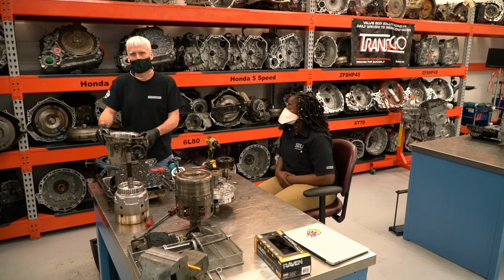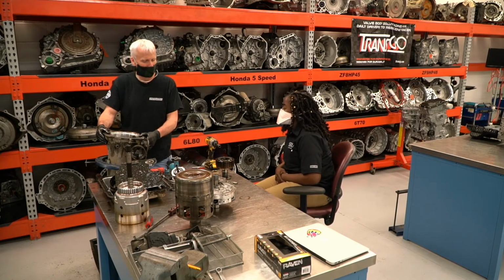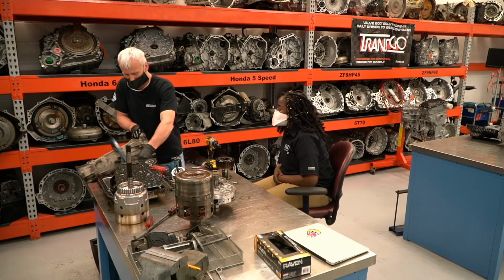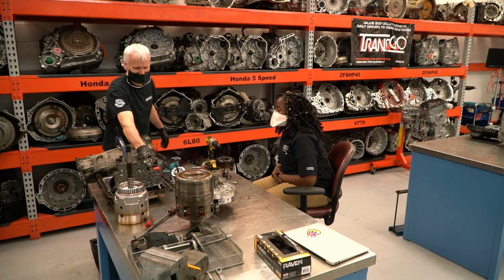This is all going into an Envoy, so I don't know. Might have to crank up the horsepower on the Envoy, and we'll have to beef up the old transmission. What do you think? I don't think so. No? Put a Whipple supercharger on it or something? Yeah. No, that'd be a bad idea.